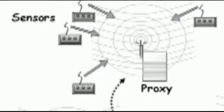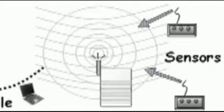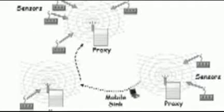So maybe what I want to do is just drop these things out there and allow them to figure out, okay, I'm next to this guy, so I'm going to send data to him, and this guy's going to send it to her over there, and vice versa. So you hop the information from one place to the other. So you're creating this network which is kind of automatically configuring. The best is to store that in themselves.